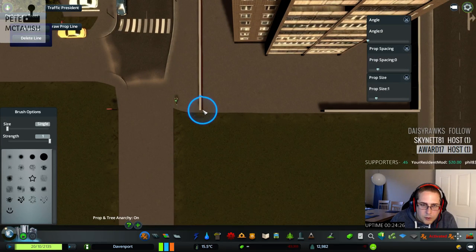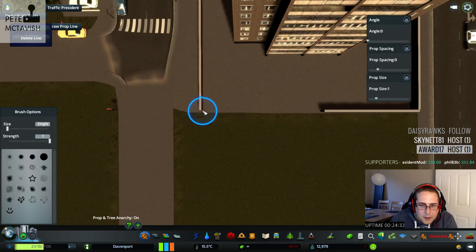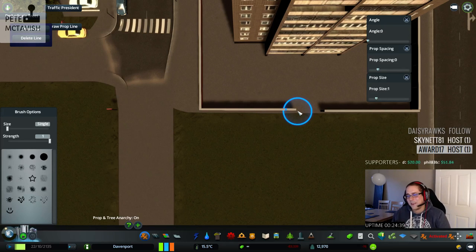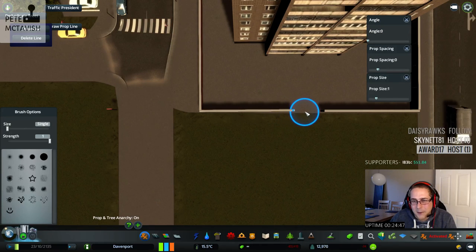So you have to click more towards the bottom edge of the wall. I know we're only talking about fractions here, but there we go. See, those walls aren't level. Those walls aren't level, and that annoys me, so we're going to have to do something about that. There we go, have to be level. That's perfect.